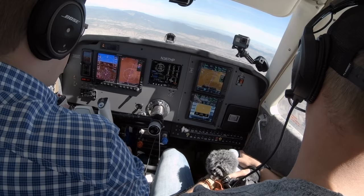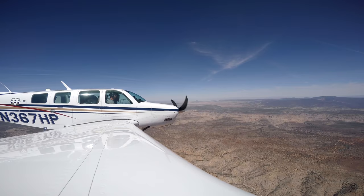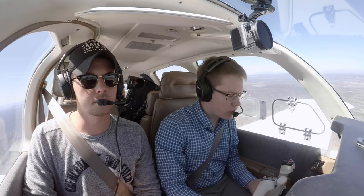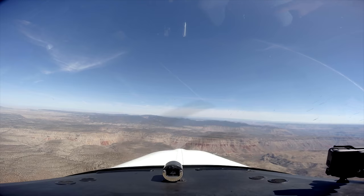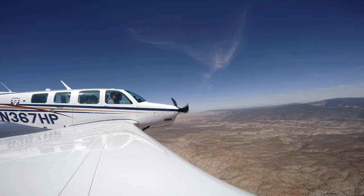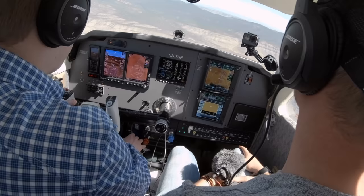Bar 10 traffic, Bonanza 7 Hotel Papa is about 9 to the west. We're going to be landing runway 34, Bar 10. I think what we're going to do is get over this ridge, drop the gear, the flaps, and just zoom on down. Put the gear down right here. Bar 10, Bonanza 7 Hotel Papa is 3.5 to the northwest. Going to be landing 34, Bar 10.